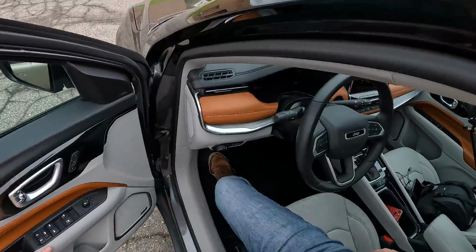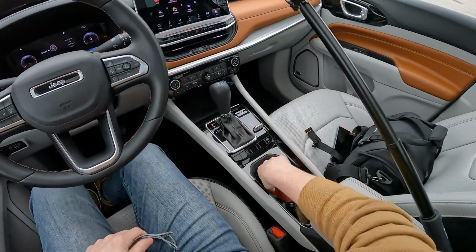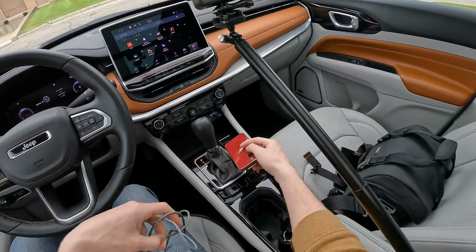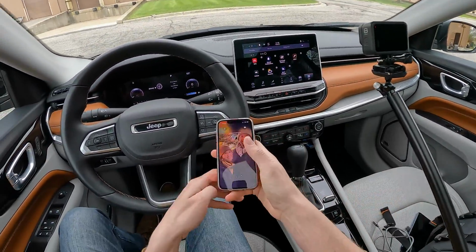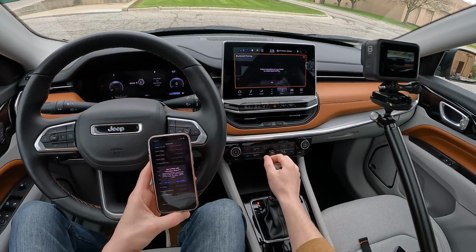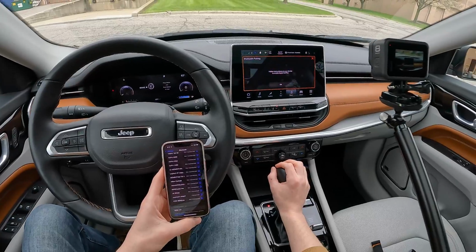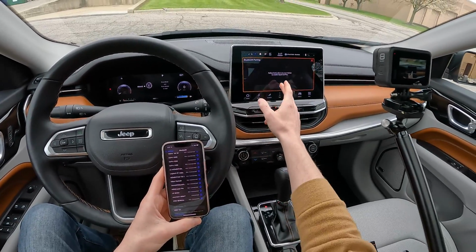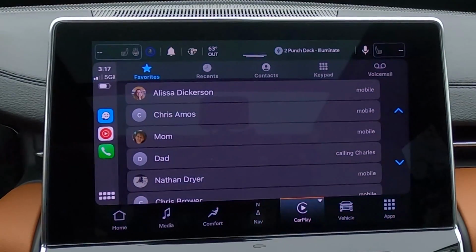Apple CarPlay and Android Auto. Let's start off with CarPlay. Let's see how easy it is to hook up without using the cable. Alright, it did give me the option to use CarPlay right after pairing up, so we should have it coming up any time now. There we go. CarPlay coming up nice.